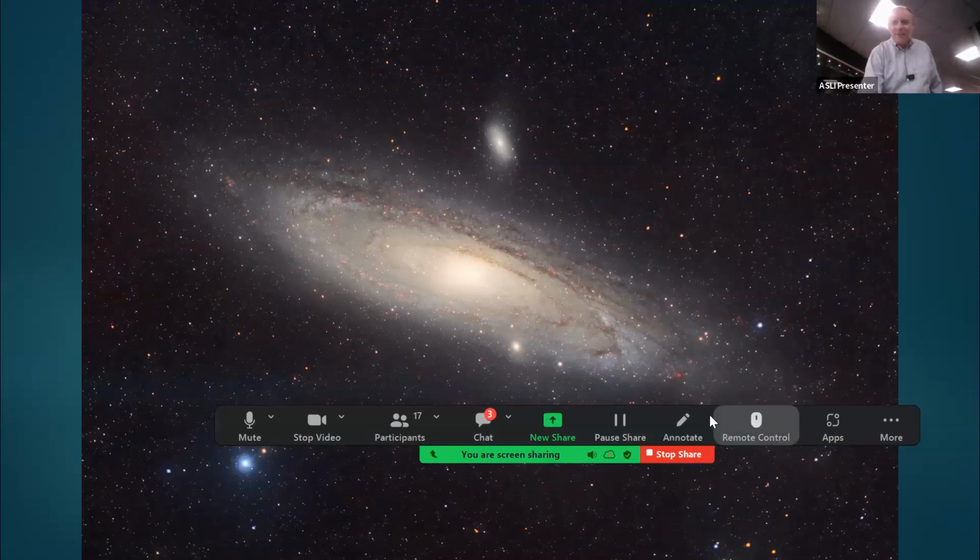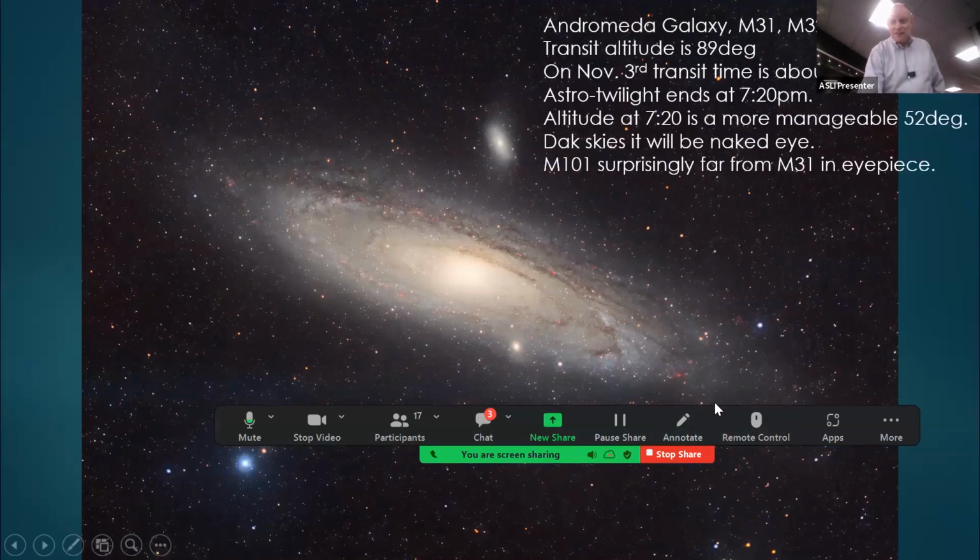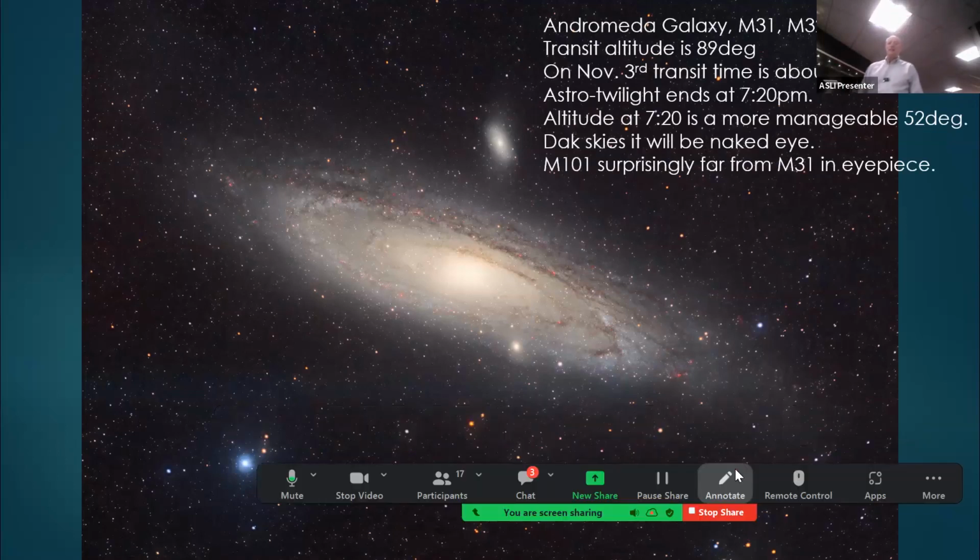The main deep sky object this month is the Andromeda Galaxy. I think it's against the laws of astronomical observing if you don't try to look at the Andromeda Galaxy when you're out observing in the fall. And if you're in dark enough skies, you can kind of make it out naked eye. I've made it out naked eye from Orient Point. You can kind of see it with a little bit of averted vision, a little fuzzy thing in the sky.